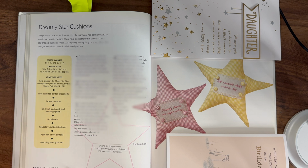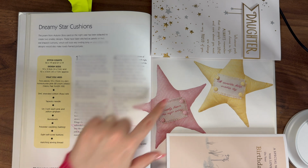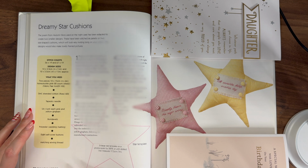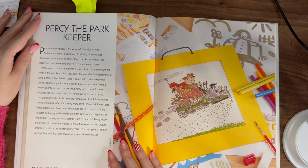To make this, again, DMC colours, some gingham fabric, Bondaweb, some wadding and some buttons, and again some machine thread just to sew it all together. Next chapter, Percy and the Park Keeper.